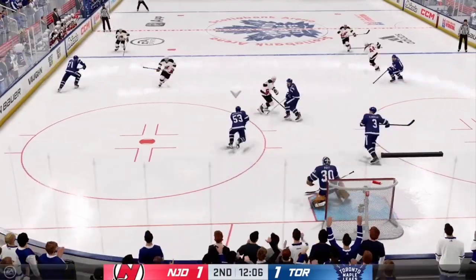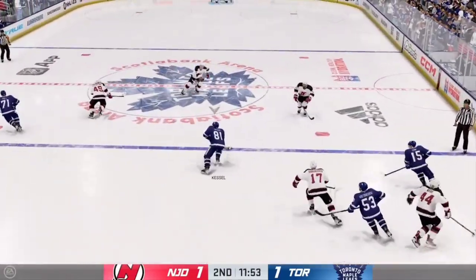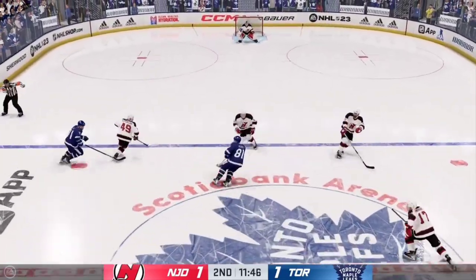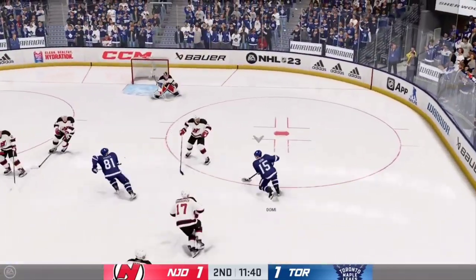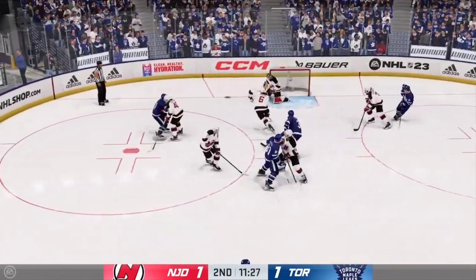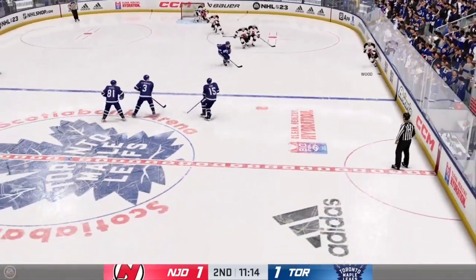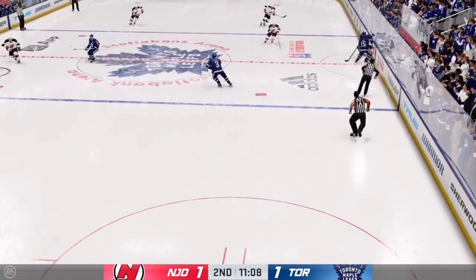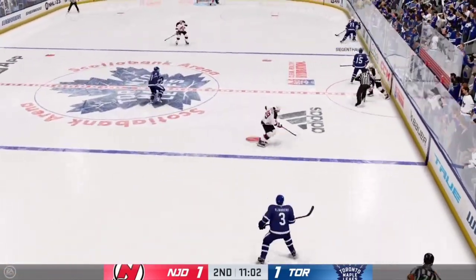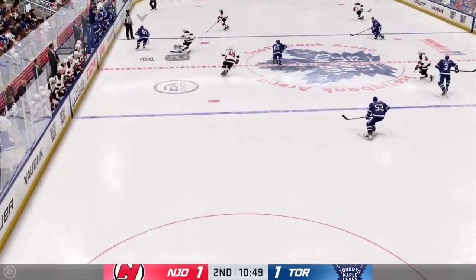Toronto's got the puck. Working the puck deep inside their own end. Now he takes it over the line. Handles it along the blue line. Shot! Turns that one away. Moves the puck over to Wood. Pass broken up. And now it's over to Sharapovich. Slides it across to Zetterlund.